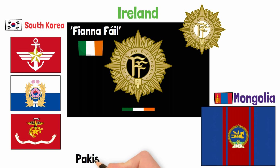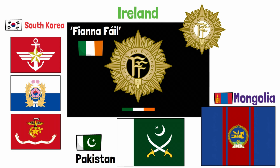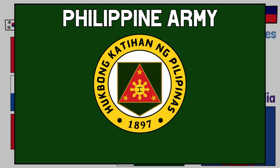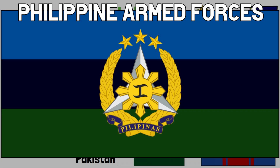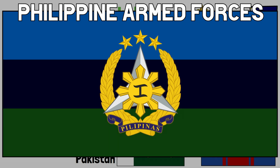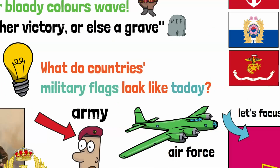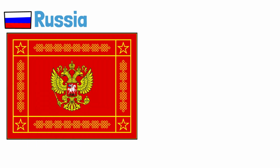Pakistan's army has a cool flag because it uses two swords in a very simplistic manner, using some elements from the national flag. The Philippines Ground Forces standard is also okay, but their Armed Forces one is even better, combining the colors and symbols of the Army, Navy, and Air Force into one flag to represent them all. Poland has a really cool red pennant with their white crowned eagle. Russia has a great flag for the armed forces, but also a great one for the army itself.